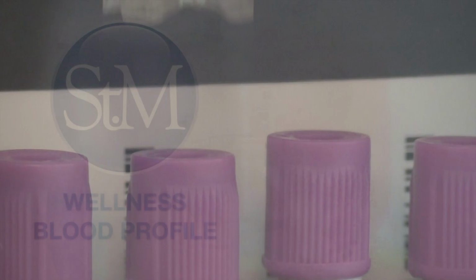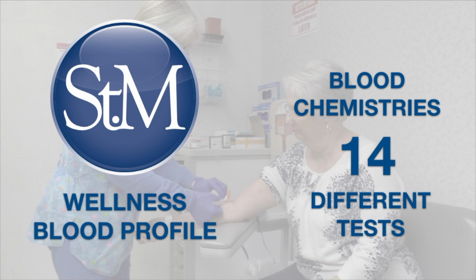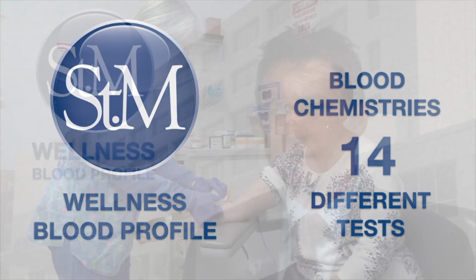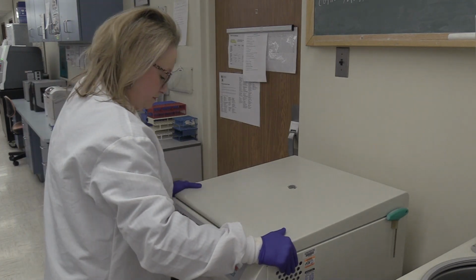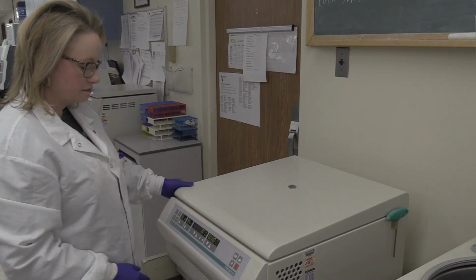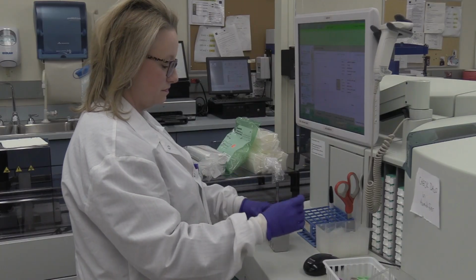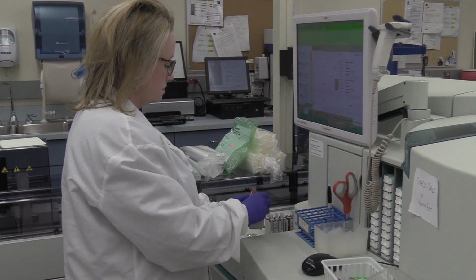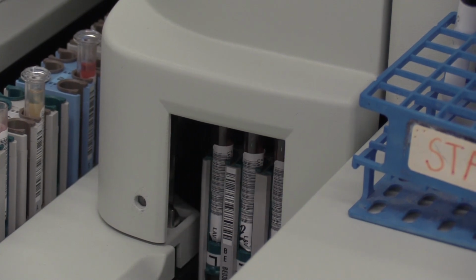The blood chemistries category consists of 14 different tests that provide an overall picture of the patient's chemical balance, metabolism, and general health status. The blood chemistry panel gives so much helpful information. It gives the fasting blood glucose level, which can describe a situation where someone is diabetic or pre-diabetic. It gives information regarding kidney function, liver function. It also gives electrolyte levels, which can be incredibly helpful to a treating physician. There's a wealth of information on this blood chemistry panel.